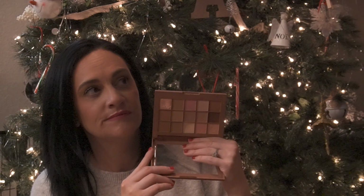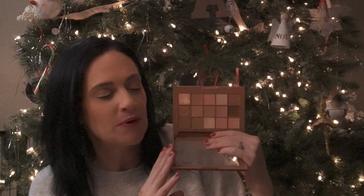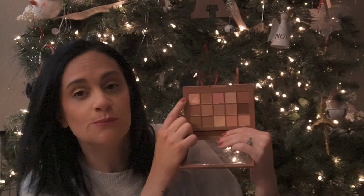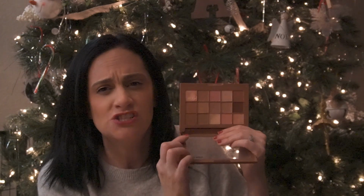The next one that I have is from Jason Wu, I believe, and this is the Flora 15. I didn't buy this. My husband bought this for me a couple years ago for my birthday, and I haven't tried it. I just had it sitting there, but I never pulled it out, never played with it. And then this year I pulled it out, started playing with it, and I just fell in love with it. This shimmer shade right here, again, looks beautiful on the eyelid. And then the rest of these are just my shades.